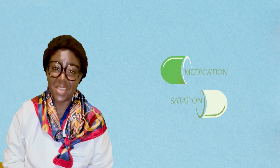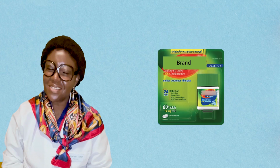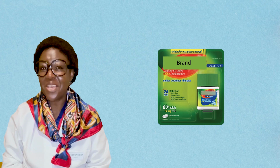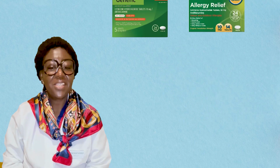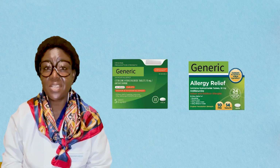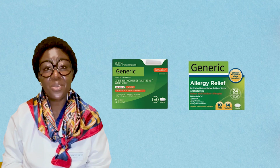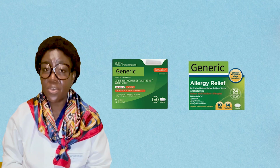Our third segment has to do with appearance and packaging. Brand name drugs have distinct appearances and packaging to help with recognition and branding. In other words, no matter where you go, the brand name drug will look the same. Generics, however, may vary in appearance and packaging depending on the manufacturer, but the active ingredients remain the same. Don't be alarmed if your generic drug looks different from the brand name manufacturer you're used to, or even another generic manufacturer. It is normal.